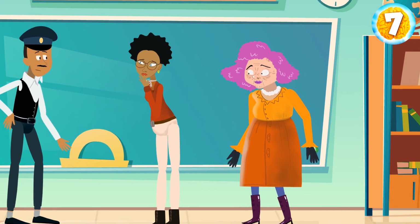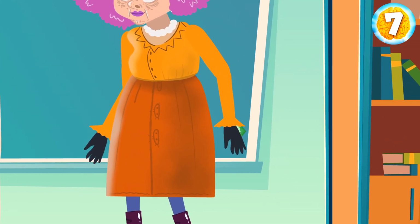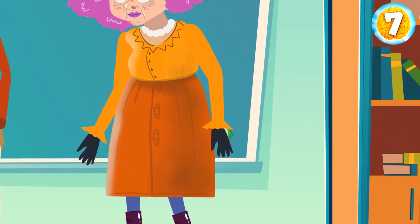Take a look at the second teacher's long-sleeve shirt. It has a little bit of cash peeking out of it. She's most certainly the thief.